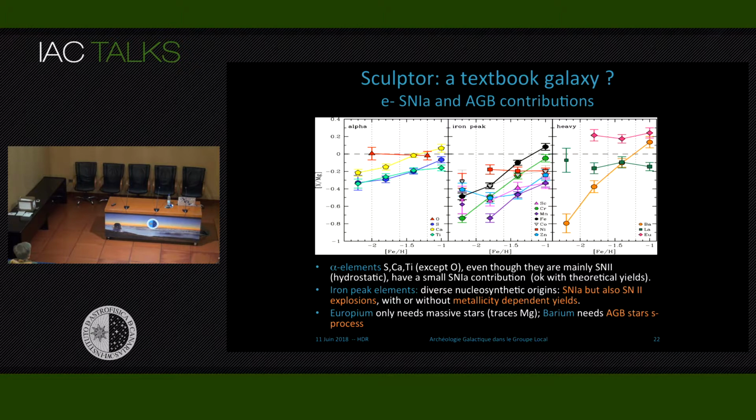We can do the same for the iron peak elements. So iron itself is in black here, and some other elements of the iron peak are here. And what you see is that there you have a huge slope, which is indeed because iron comes mostly from supernova type 1As. And I'm not going to go through all of these elements, but you can really trace back the slopes that you see here to confirm empirically what we thought we knew theoretically from yields of supernova type 1As and supernova type 2s for each of these elements. And I think this is a very nice thing to do.